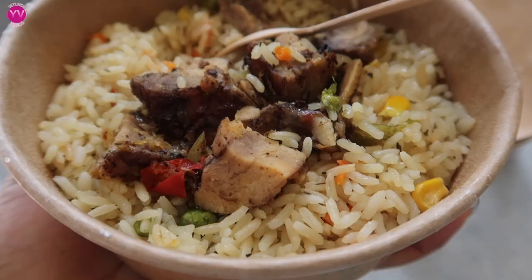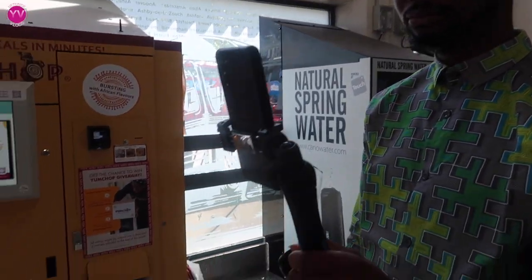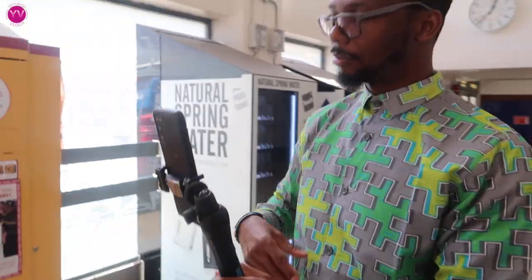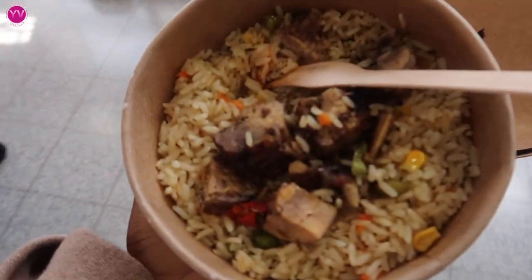Yeah, guys, should I show you? So yummy. I'll wait for this one machine to finish before I buy my next one. I think I'll do every, no, it's not in Manchester, it's in, where is this place? London Victoria. Okay, you're asking if this machine is in Manchester. I'll find the manufacturers and I'll ask them. Hopefully they'll bring it there. But right now let me show you what this is. Actually really yummy. It's just coconut rice. So they call it Yum Chop.